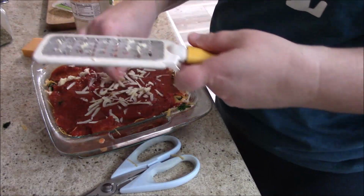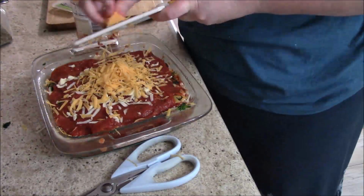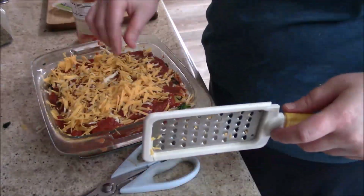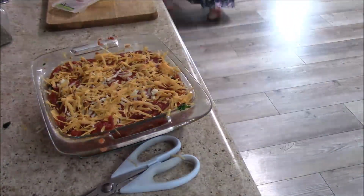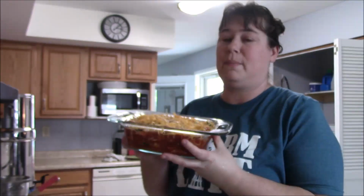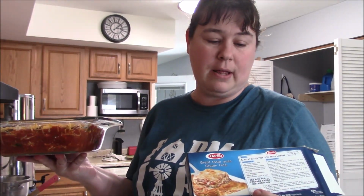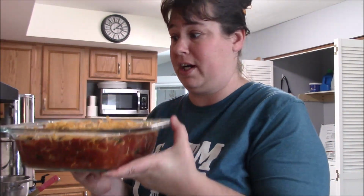Okay, this says to put it in the refrigerator, and then the next day put foil on the top, bake at 425 for 50 minutes. Remove the foil and bake another 20 minutes. So this is going to need over an hour to cook.